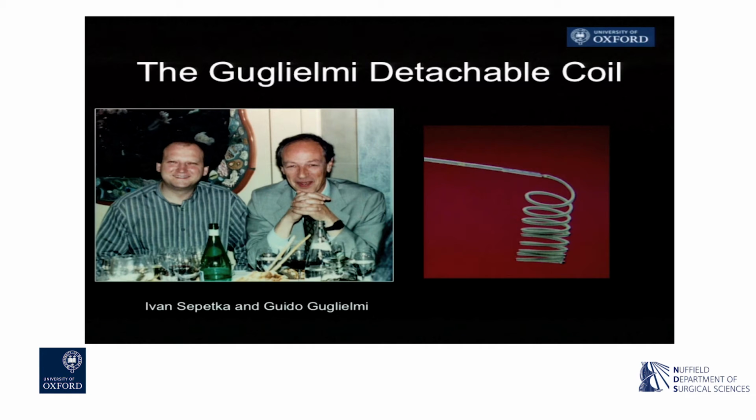What Ivan Sepeka saw was the potential of using the current for electrolysis and to provide the controlled detachment. So you see here the coil. This is made of platinum wire, which has been given a memory. This is a control wire, which is made of steel, which is insulated up to this point, electrically insulated. And then at this point, the junction between the two, there's a short section of steel which is uninsulated. So when you apply the electric current, that electrolyzes and the thing detaches.